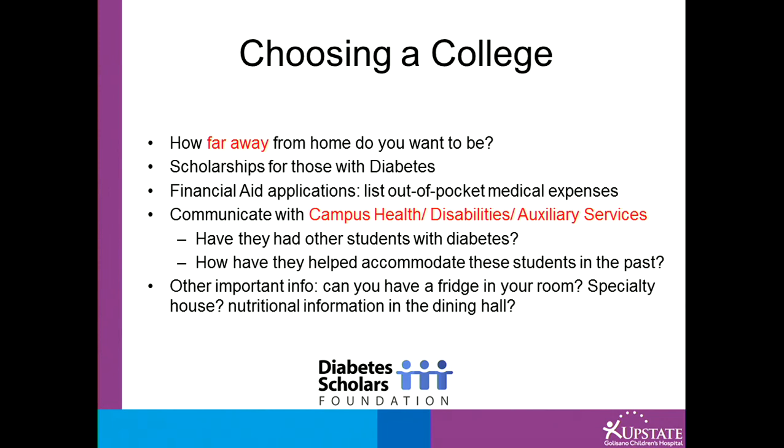Talk with the college disabilities or auxiliary services. Type 1 diabetes is a chronic disorder, and you may require medical attention for a short period of time. This may lead to missed classes or tests. Discuss with your school what will be expected of you if that is needed.